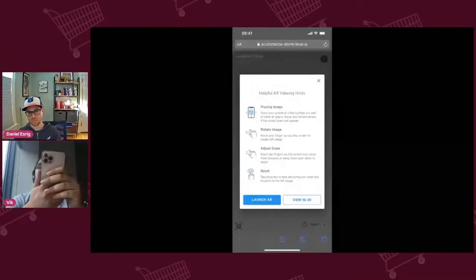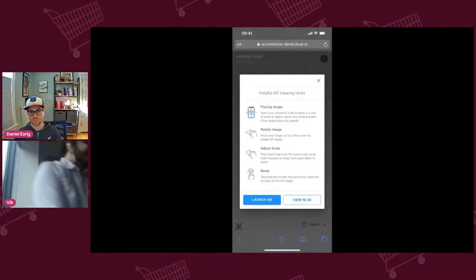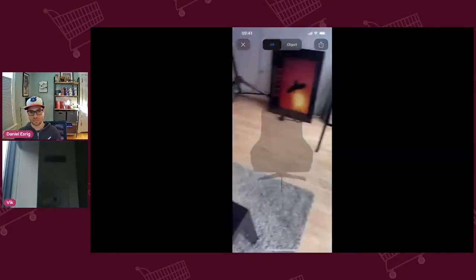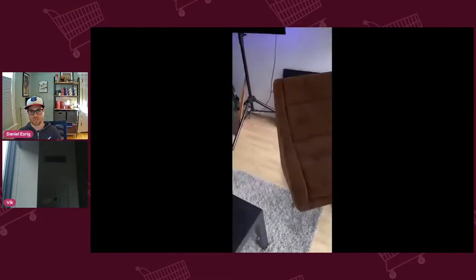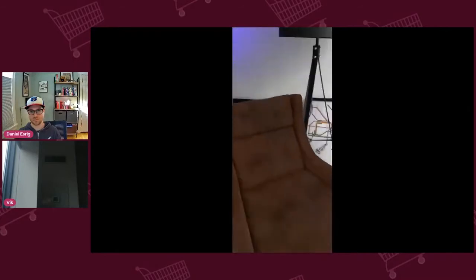So I just scanned that code on my device, and I'm presented with a bunch of instructions here. And all I have to do now is just tap launch AR. And what happens now is my camera actually fires, and the object drops right down in my space, right? And I can move around. I'm literally moving my body and camera around. I can get low, I can get above it.